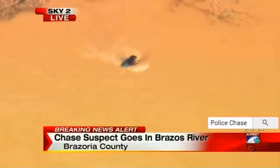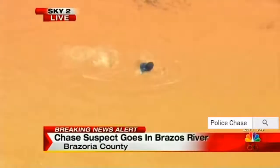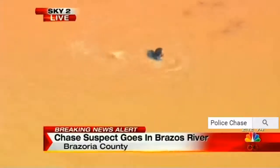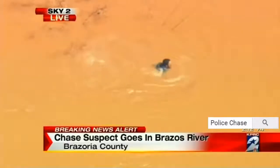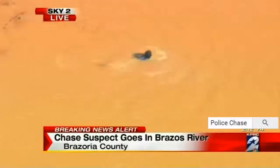Possibly threw it out of the vehicle and is now swimming down the Brazos River. Law enforcement, Pearland police specifically, don't appear to be close by. They don't appear to be right where he is, but they're not too far away. They ran guns drawn to the edge of the river there. And Lauren, this guy is in a dangerous situation now. Yeah, always dangerous to swim in the Brazos River. Certainly, we know that river has some rather strange and dangerous currents throughout it.